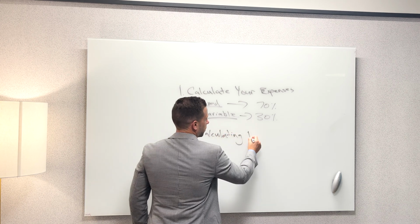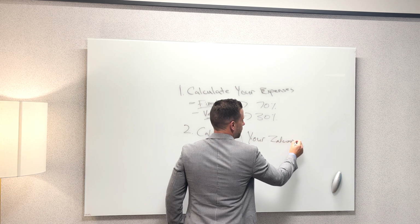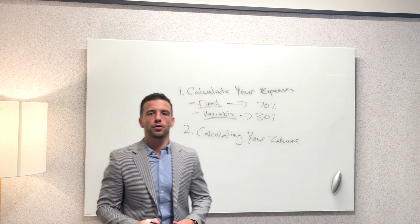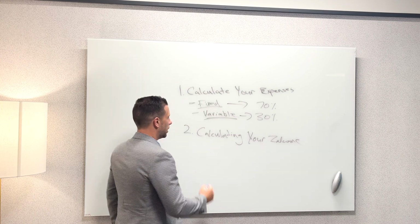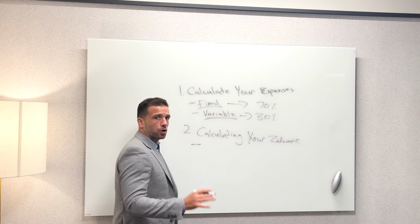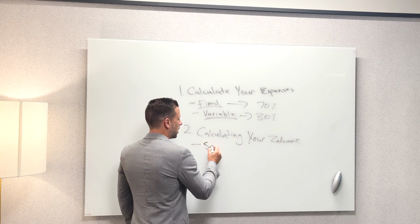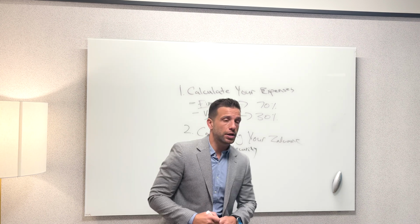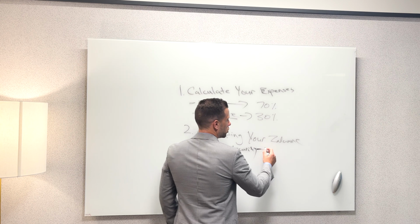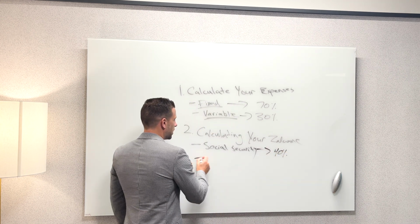The next step is going to be calculating your income, your retirement income. What is your retirement income made of? Well, there are a few different components you typically have as it pertains to retirement income, and these are what we call secure retirement income sources. Everybody knows what Social Security is. 40% of your income will come from your Social Security benefit. 40%.